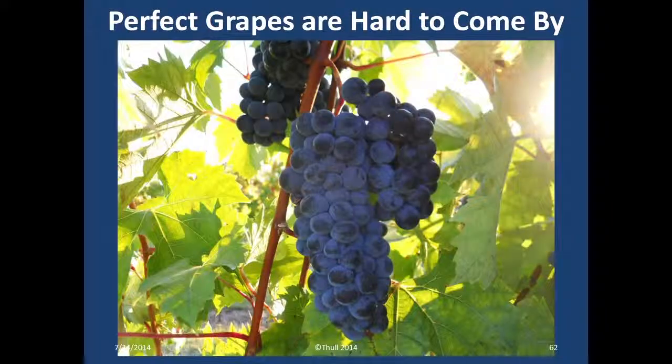Same thing, we talked about that. So all in all, the perfect grapes are just really hard to come by, and someday we can achieve this. In fact, we do have this sometimes, but not every vine.